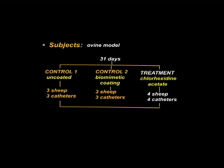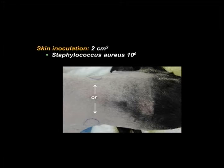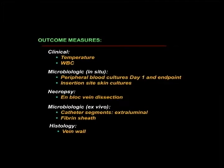So for these methods, we used the same 2 controls and the same treatment catheter, this time 3 in the 2 control groups and 4 sheep and 4 catheters in the test group. Our methods were the same except for a couple of things. Again, we did the soap and water and alcohol antisepsis, and this time inoculated the skin at a 2 square centimeter space, but only randomly selected right or left jugular vein. And then for outcome measures, the same as the previous study, but I also added insertion site cultures, and we did some more additional microscopy and histology.